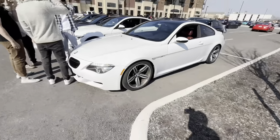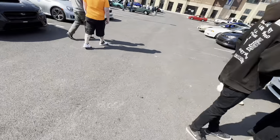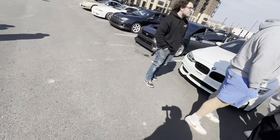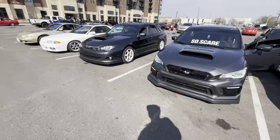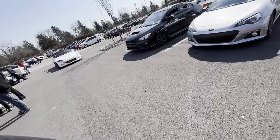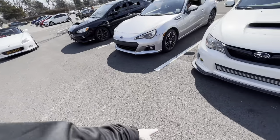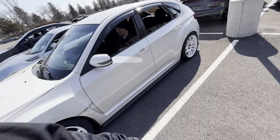We got another M5 Beamer. I think that's an M2, M4. So scared. Watch out. Got them over here. A couple Subaru. We got the STI right here. Yes, sir.